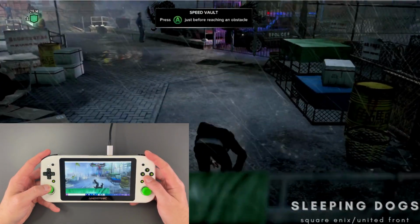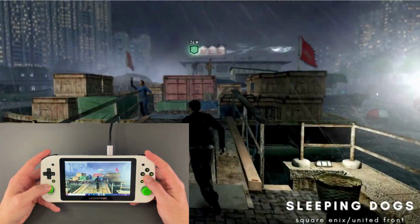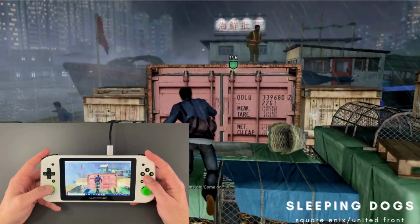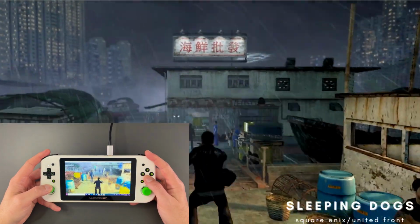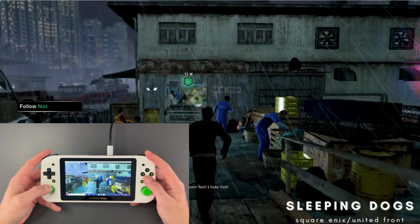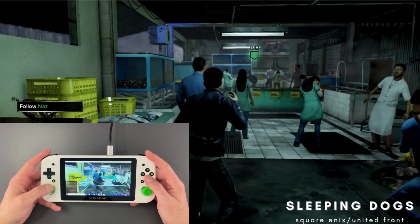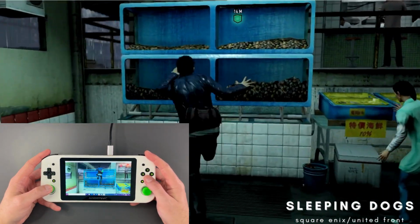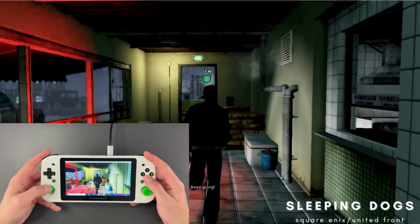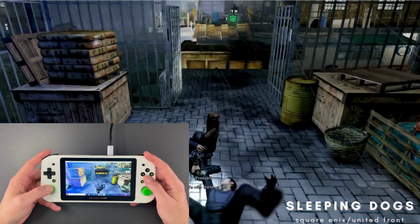Our next entry is a fantastic open-world game by United Front. The game was originally planned as a True Crime sequel but was stuck in development limbo and eventually cancelled by Activision. However, a few months later, Square Enix picked up the publishing rights. The game was retitled to Sleeping Dogs and would finally find its way to store shelves in 2012. Since then, the game has found decent success and has continued to find more success being remastered and re-released.